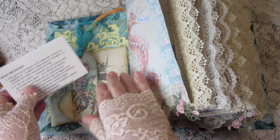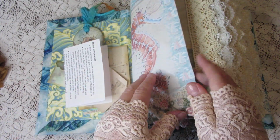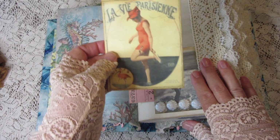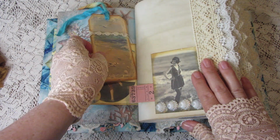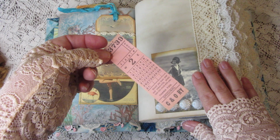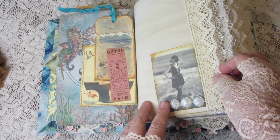And I have a note about this journal which lets people know what a junk journal is, how it can be used, in case you don't know. And in the first tuck in here we have a journaling card and a pretty tag and a piece of vintage ephemera. This is a real ticket. I'm not sure if it's a railroad or what it is. It's a pass of some sort.